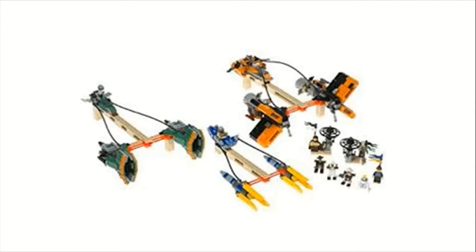Obviously, Anakin, Sebulba, and I'm forgetting the third pod racer name. I do not remember his name. But then you got all the droids down there in the bottom right. It also comes with Qui-Gon Jinn and then Padme once again.